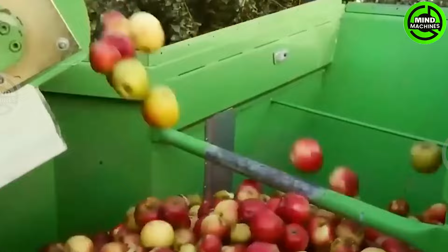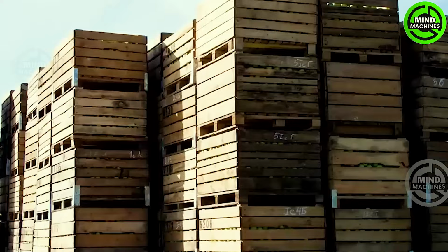Let's observe the path of these gorgeous apples as they make their way to the factory for the extraction of apple juice.